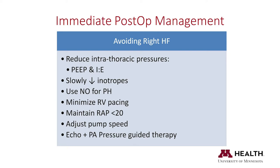So here, to avoid right heart failure, we're going to adjust our vent settings to reduce intrathoracic pressure by adjusting PEEP and the inspiration to expiration ratio. We're slowly going to wean the inotropes because, keep in mind, they support the RV as well. If the patient has pulmonary hypertension, we're going to consider nitric oxide. We call it jet fuel. We're going to minimize RV pacing at this point because your RV is already worn out and a little bit stunned.